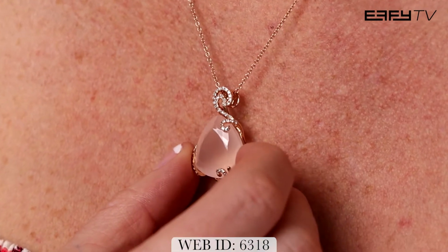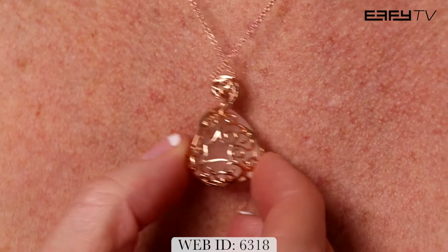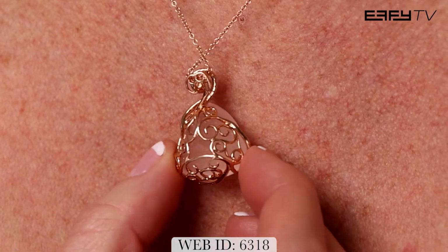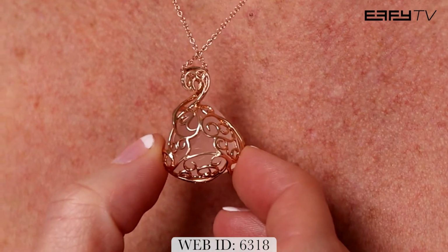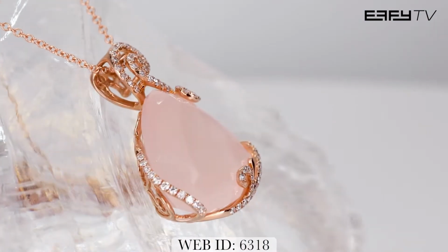I think it's really impressive. It really is impressive. I mean, look at this. I always say it's almost like a gift. They don't have to do that. No. Who would see the back other than the person that owns it? And that's why, when you find these hidden little extras in a piece of Effy jewelry, I always call them a gift from the designer. It's put there for you and only for you. It's not for anybody else.